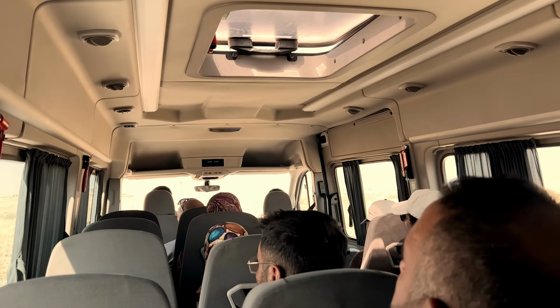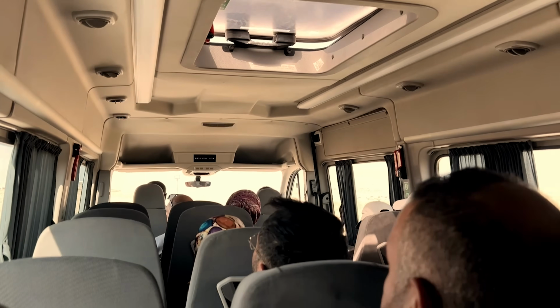All right, we just went through security once again. They put us on a second shuttle. I can see Göbeklitepe off in the distance over here. Again, security's pretty tight, but a lot of tourists want to see this destination, and it's just interesting kind of the protocol you got to go through to get up here, but we're almost there.